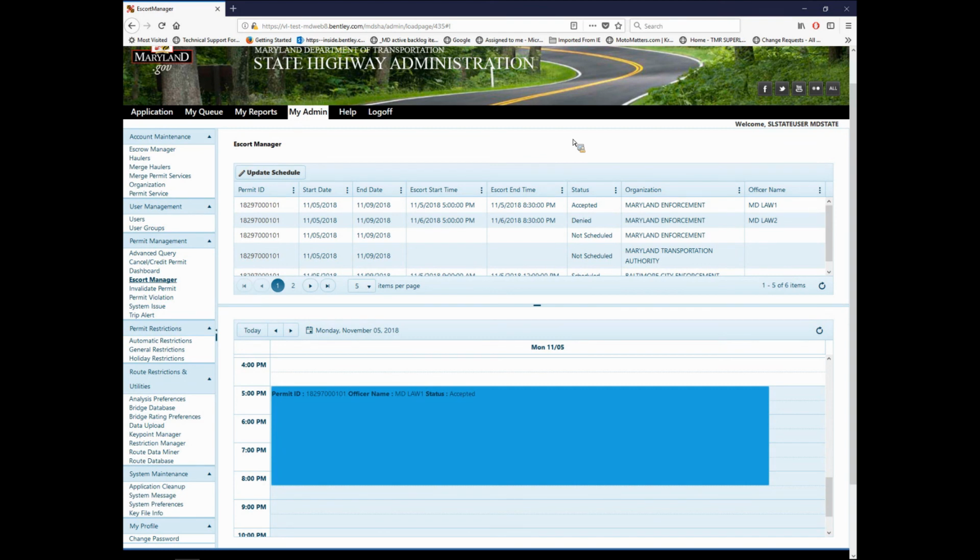I do have to tell you that this is currently, as I'm showing you, the Maryland system, so some triggers are specific to Maryland, but it is customizable.